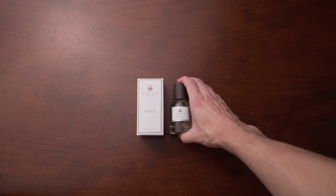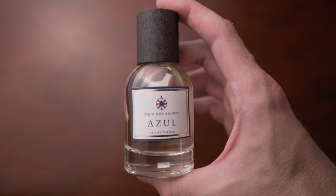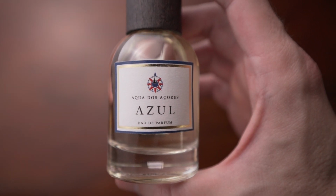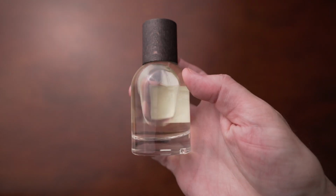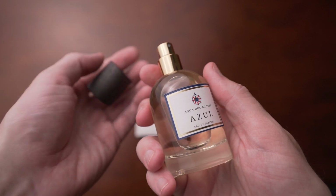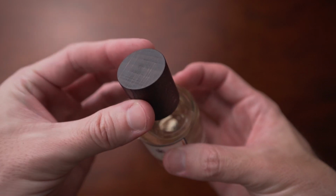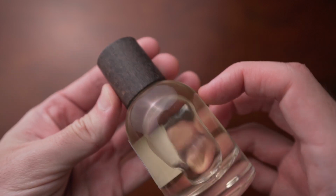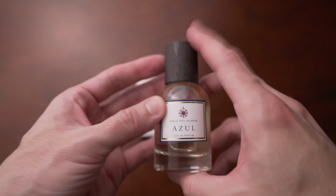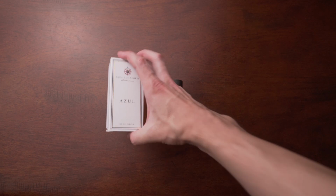Next is Azul from the house of Acqua Dos Acores. And this house is actually from the Azores, which is, I think, very interesting. And Azul is one of their fresher scents. It's a very intriguing and interesting type of scent. It isn't exactly a marine type of scent, though you might describe it as that. It has the salty, ozonic type of accords. But it's those other notes like cypress, clary sage, and geranium that change it into something else. And I definitely think you need to check this out, just to try it at least, because it's so interesting and cool. Definitely check out Azul.